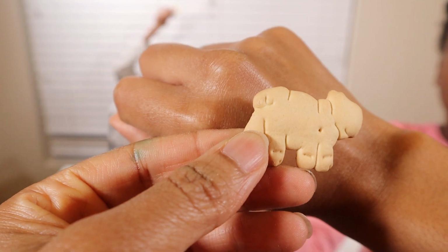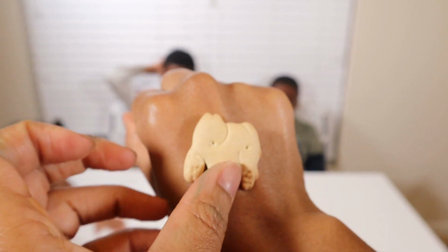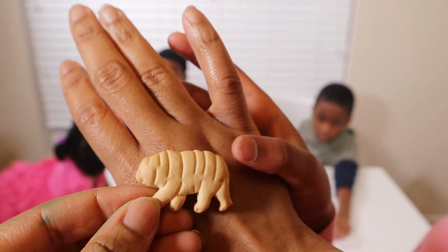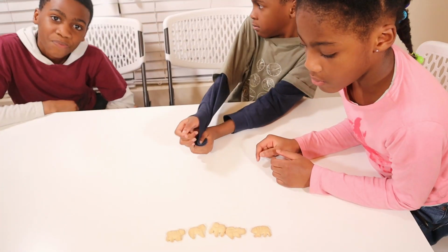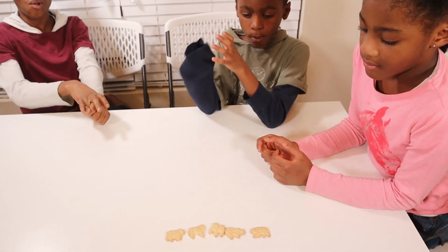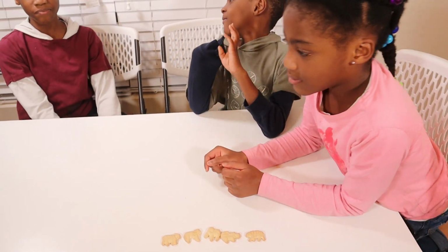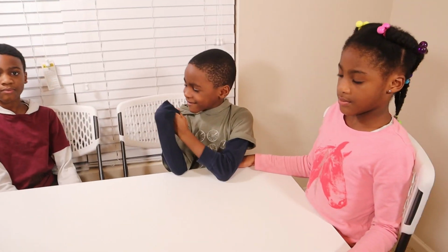So we have a buffalo, a lion, an elephant. All right, so we have an alligator or a crocodile. And lastly, we have tiger. For this round, what we're gonna do is everybody will get to pick the animal that they wanna draw out of the remaining animals. We're gonna do rock, paper, scissors. And you pick the animal you want, and then you have a little bit more time, and we'll decide after. Okay, so first, Amara and Obi, rock, paper, scissors.